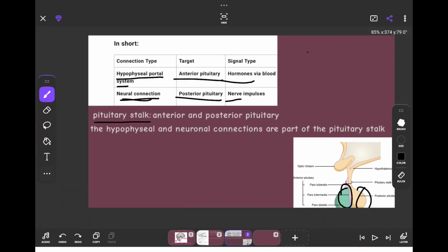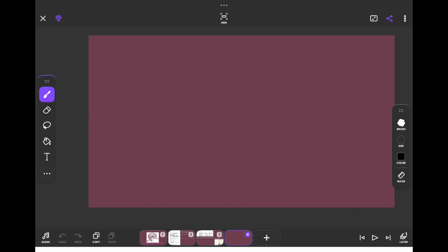And now, the hypophyseal and neural connections are part of the pituitary stalk, and that's all I wanted to say for today.